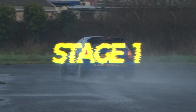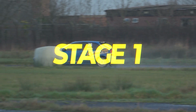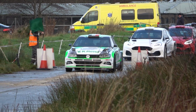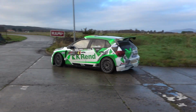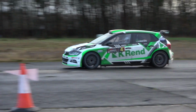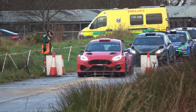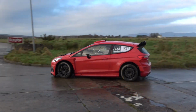So away we go then for stage 1, where the crews are met with damp, greasy conditions, and first off the line and quickest man over the opener is Aaron McLaughlin in the Polo R5. He sets a 4-minute 0.3 to lead by 3.5 seconds. Second fastest goes the way of Chris McGurk, who was McLaughlin's only real challenger over the opener in his Fiesta Rally 2.